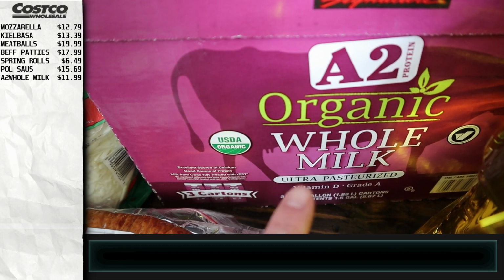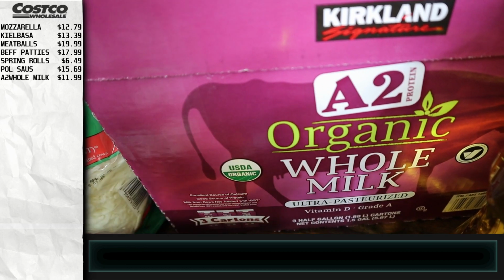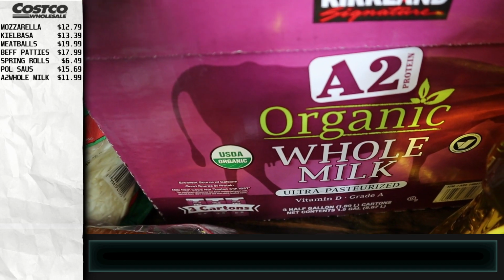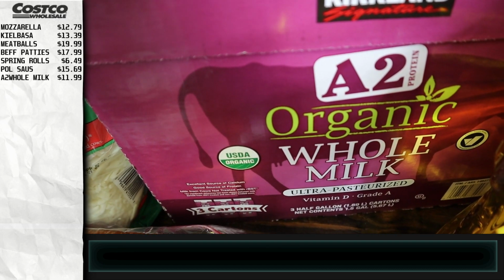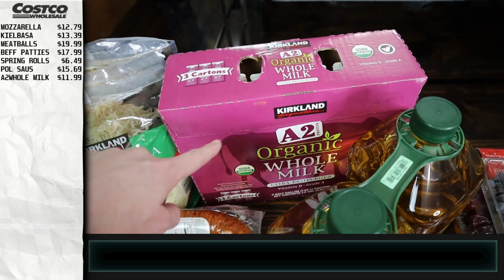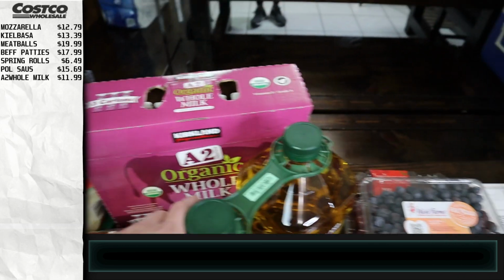And since it's still ultra pasteurized, I can make yogurt from it in our Instant Pot, which is super easy. There's a video on it. I'll try to link it down below, but it's so much cheaper. I make a 1/2 gallon at a time. So we're gonna try this out. We normally get the whole milk organic, just Kirkland brand. So we're gonna try that.